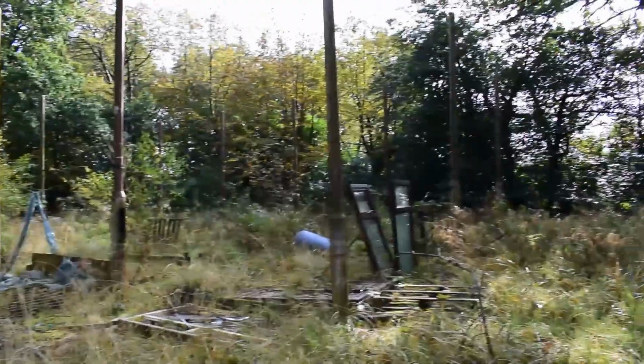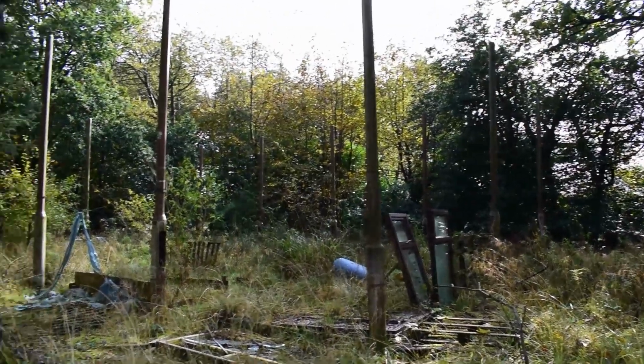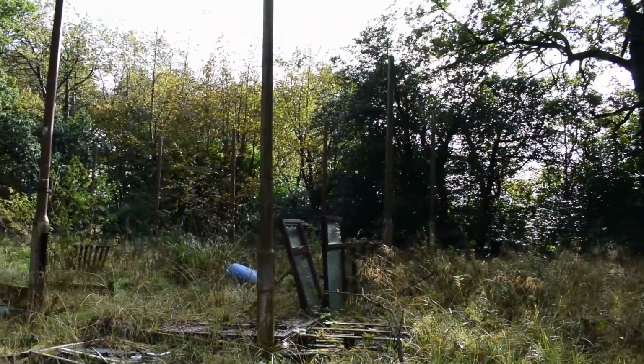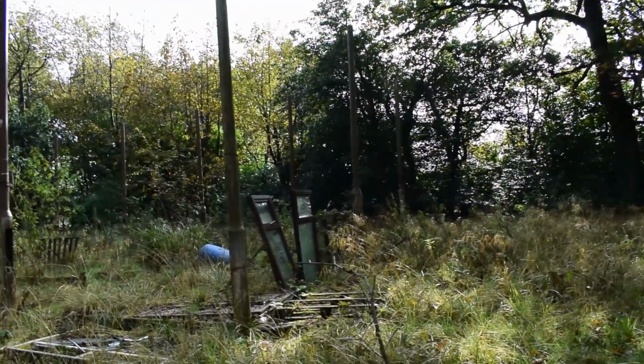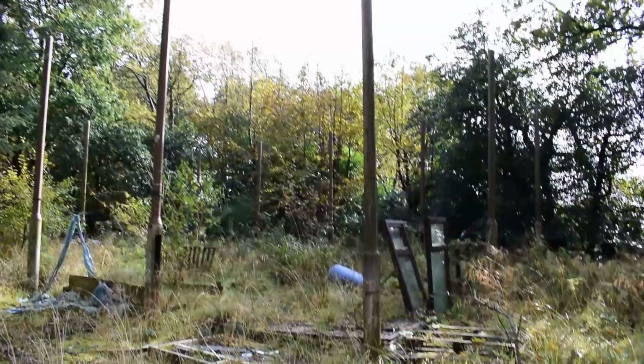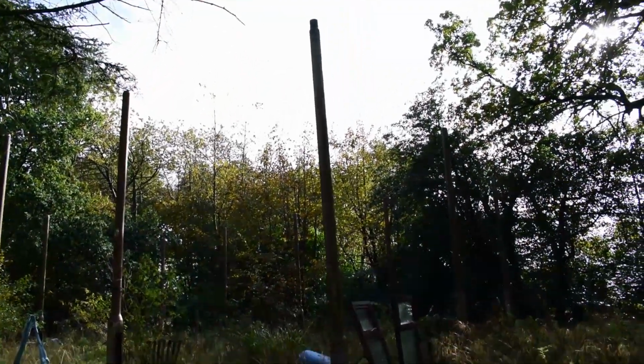And I have no idea what this structure was, but they are old disused lampposts that have been formed into a rectangle. For what purpose, I don't know. I think they were probably going to use them to stabilise a roof. Or maybe they did indeed at one time, just no longer.